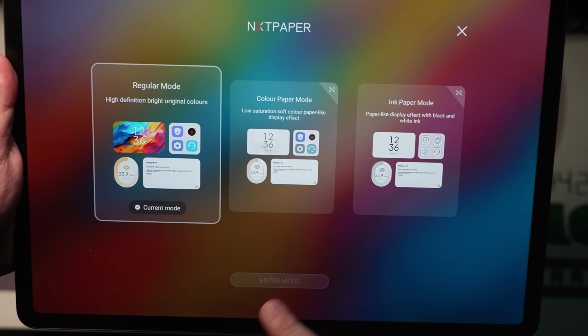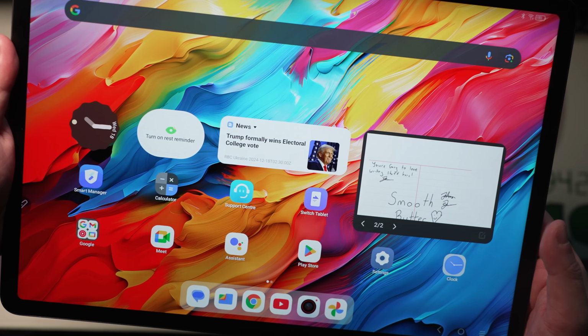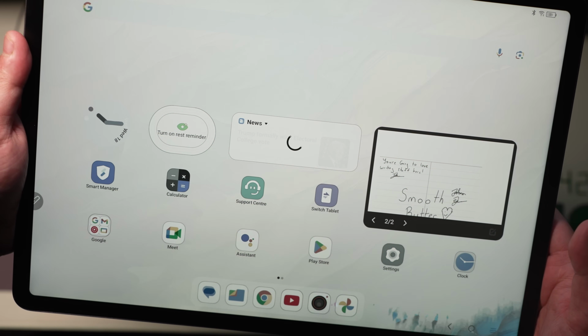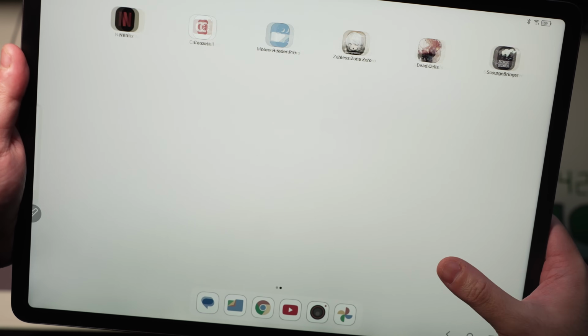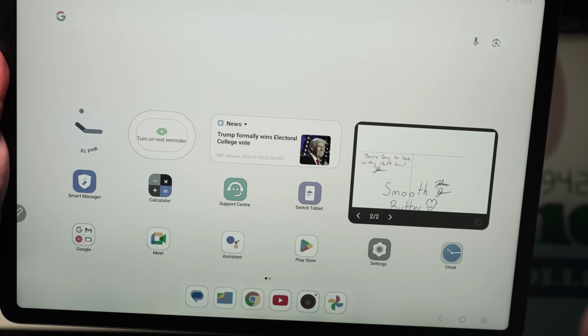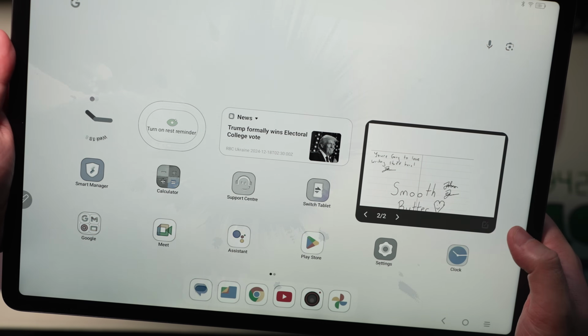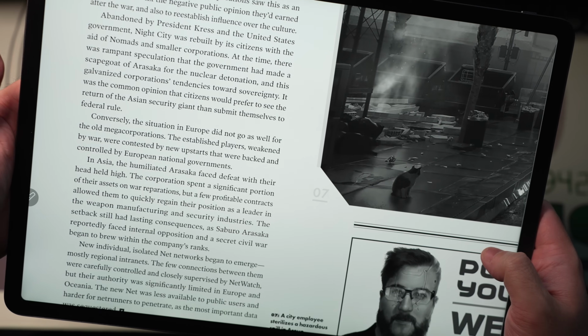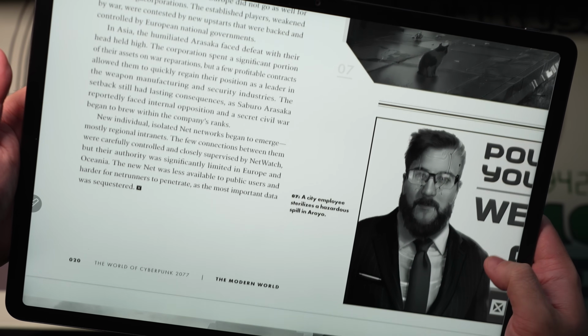Color paper mode just lowers the saturation and softens up the color a bit to give it that color ebook reader display type of feel, while ink paper mode is the dedicated black and white, which has all the bells and whistles in there, including varying tones of it. So it's not just strictly black and white. Not like you're on Instagram and you're using a black and white filter. You will see every possible shade. You will see every possible part of that black and white spectrum that really good ebook readers will have. And of course, less color means you save more battery.